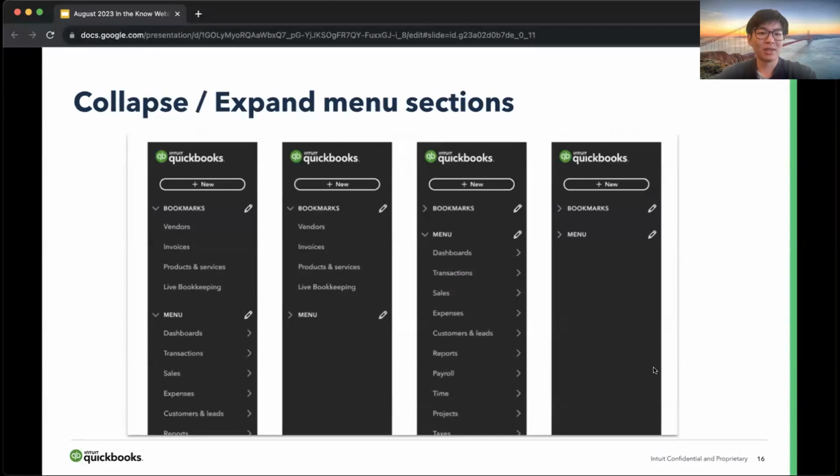We've also added the ability to collapse and expand menu sections. So for example, if you have a bookmark menu that's getting a little bit long and you want to see the main menu again, feel free to just go ahead, collapse the bookmarks menu, and you'll see your main menu at a glance.